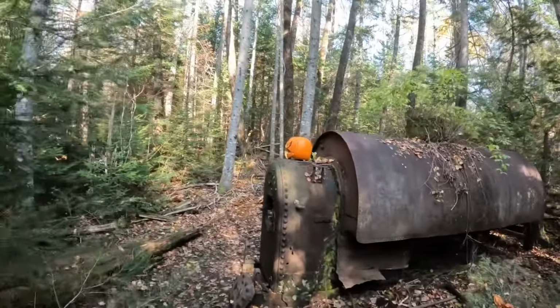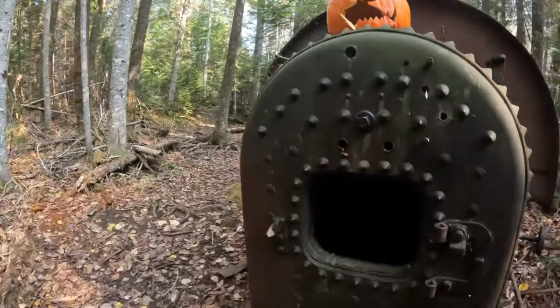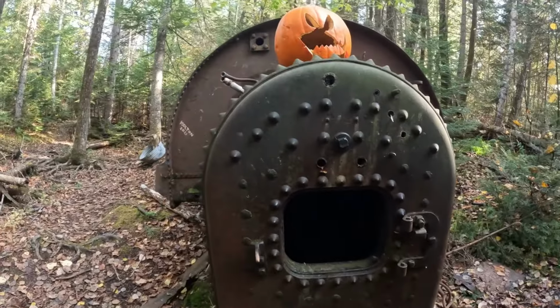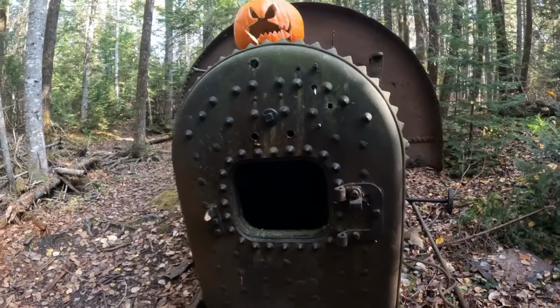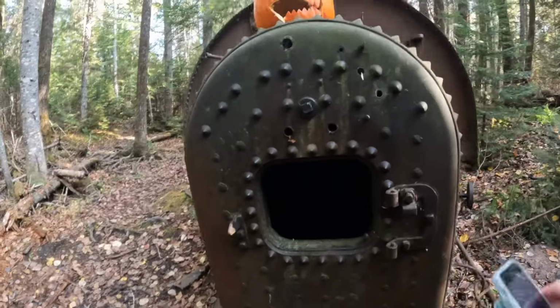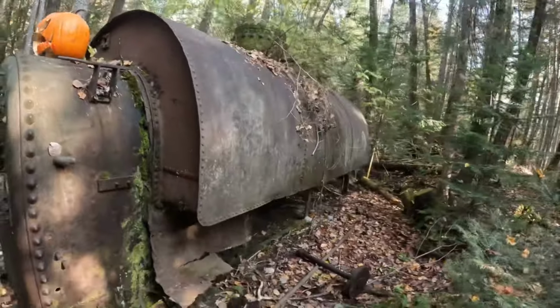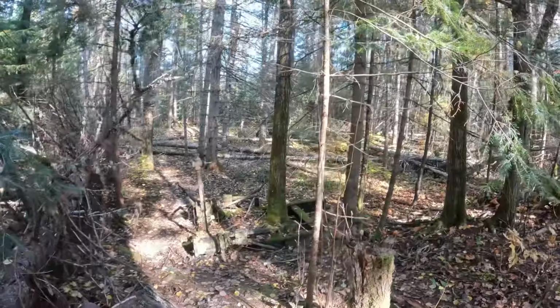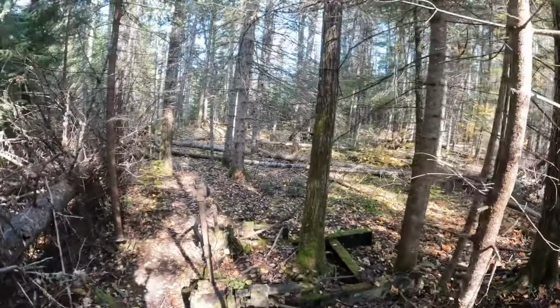Look at those old rivets. Yes, this might be where you put the coal. I have no clue. Looks like it. Looks like I'm on the scene of the Polar Express, you know? Looks like the tree grew in the middle of this one, too.